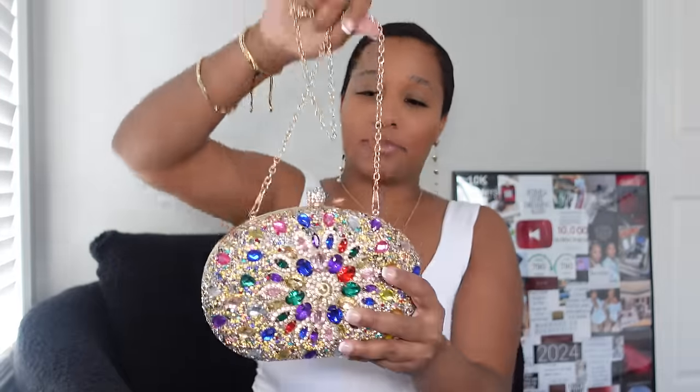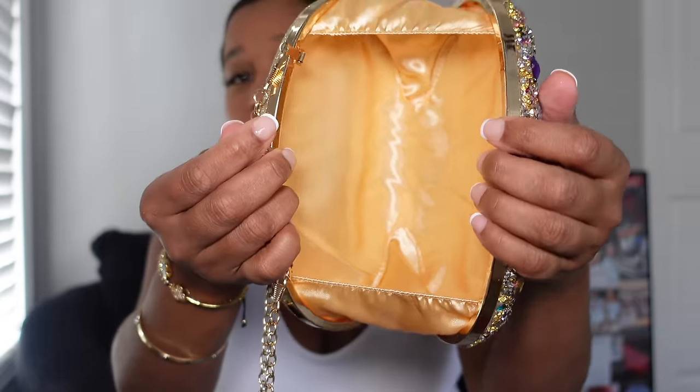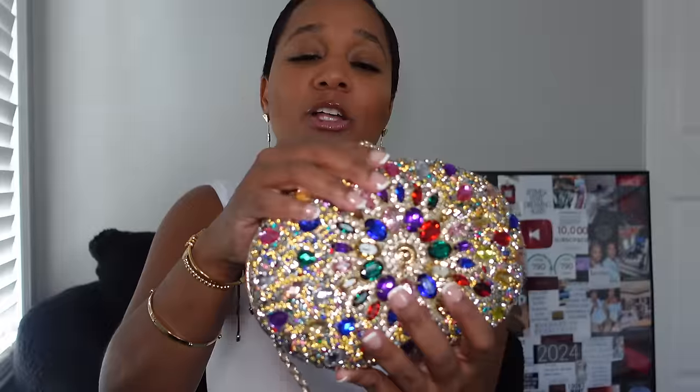It needs to just go with something simple. So yes, I love this bag. It is so beautiful. It's a little spacious inside. I could probably fit a phone and stuff inside, my wallet and cards. So it's not too small.